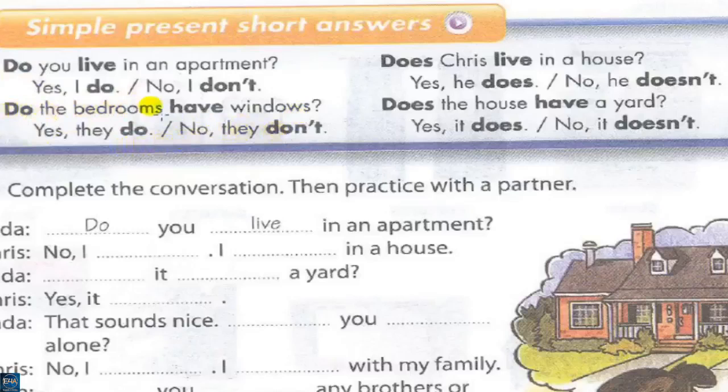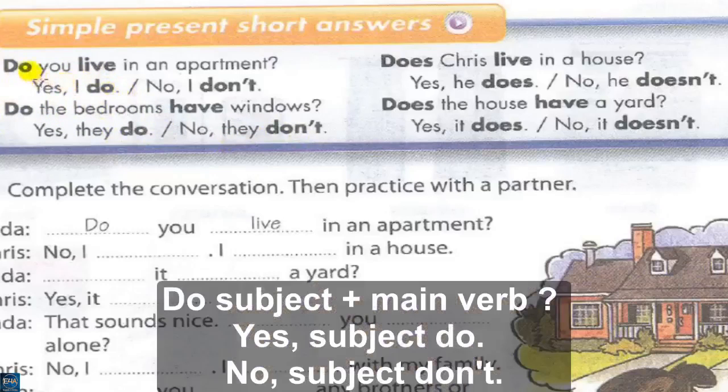Do you? Question, answer: do, yes, do, no, subject, don't. Again, do you? Do the bedrooms have windows? Do, subject, verb. Answer, yes or no? Subject, do. No, don't. Yes, they do. No, they don't.